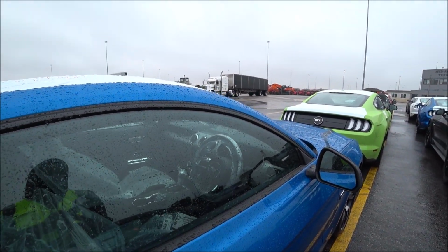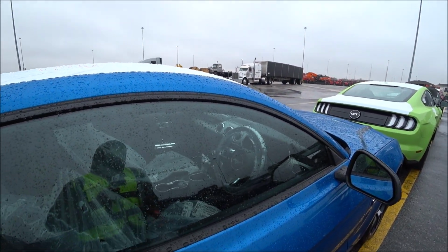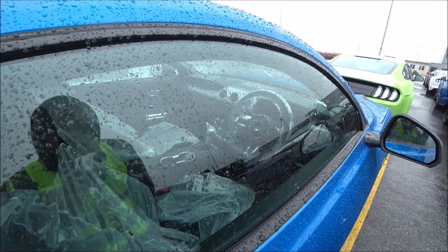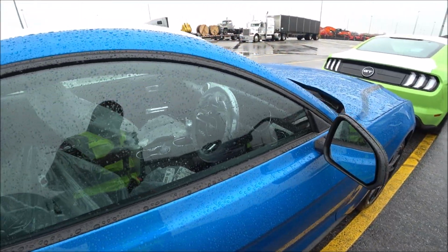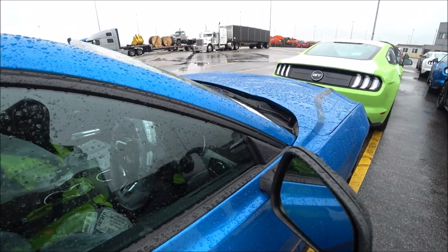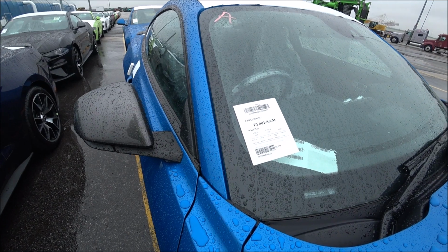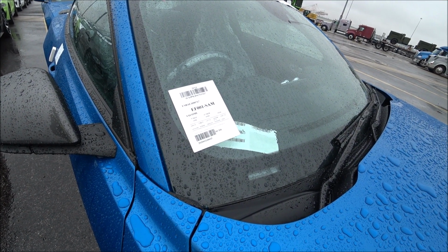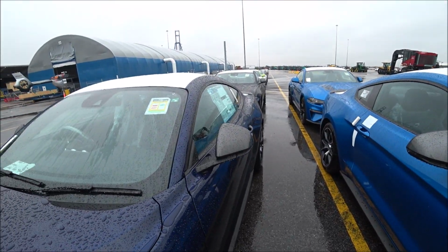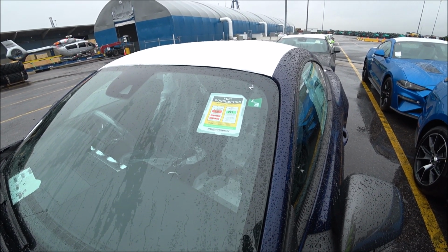Whoa, I've never seen that before. This probably is going to Japan or something. Look at that. The switches. Beautiful. Plastic still on it, guys. Right-hand drive. Where's this going? 2020. Fuel consumption. It's in liters. It looks like a Japanese interval.